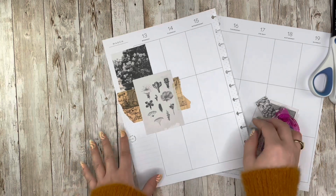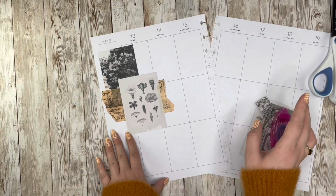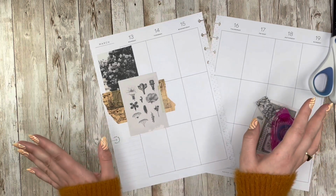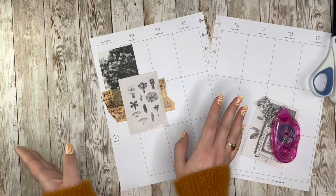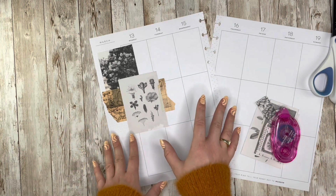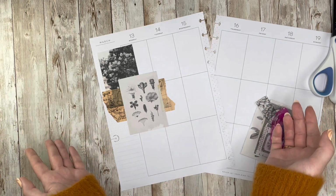I was really good about not buying planner stuff for the last few months, and now I'm like, okay, I gotta get stuff. I need more stickers, I need more whatever. So we've got this. It's gonna need that St. Patrick's Day element though, because this is just reading as vintage.